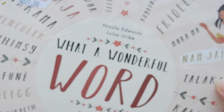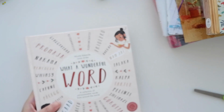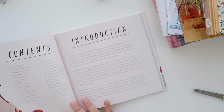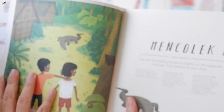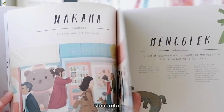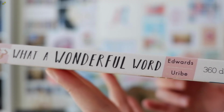And then this next book that I got is about untranslatable words. I have always been fascinated with untranslatable words. It all started a few months before I went to Japan, when I was searching for things to do and things to see, and I came upon these words that are untranslatable into any other language. Words like komorebi, wabi-sabi.